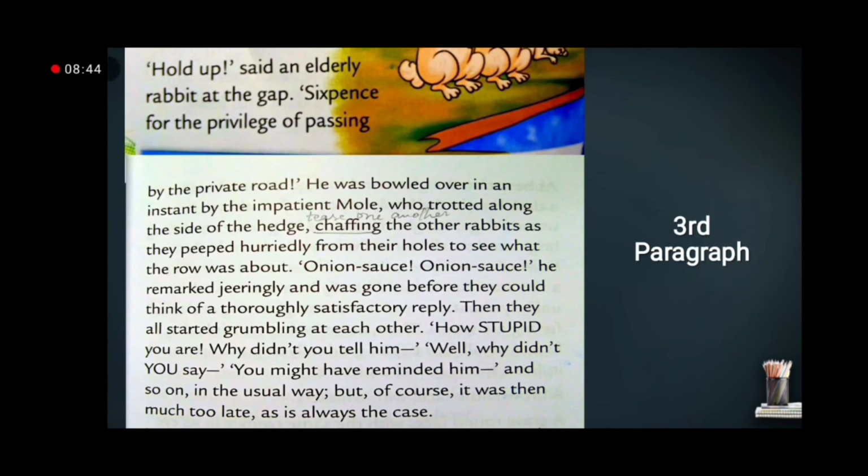Then they all started grumbling at each other. "How stupid you are! Why didn't you tell him?" "Well, why didn't you say?" "You might have reminded him." And so on, in the usual way. But, of course, it was then much too late, as is always the case.